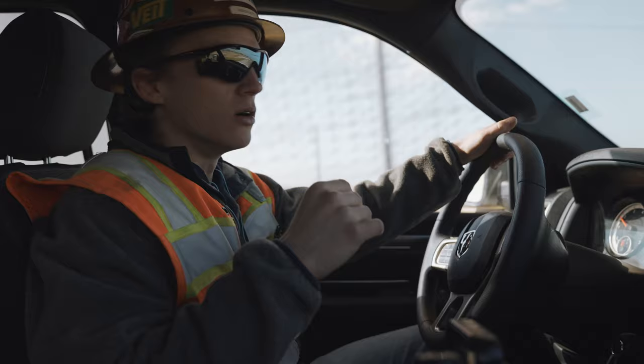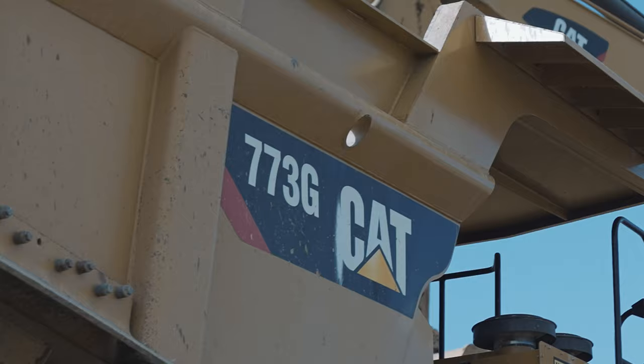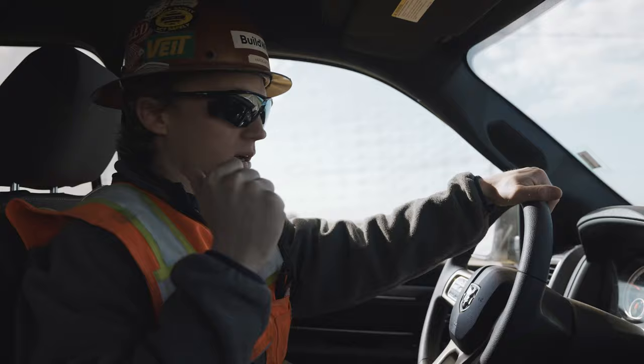So that's why they went with the 390s and I think 773s, maybe 775s. I don't know, I forget what truck's there. I think it was 775s. So rock job, blasting, 390s.